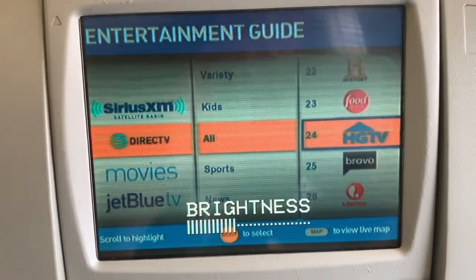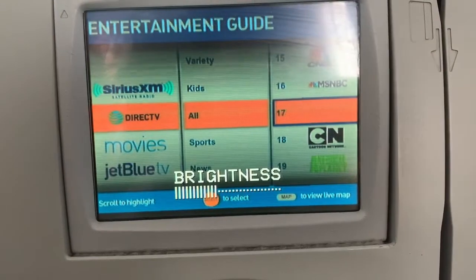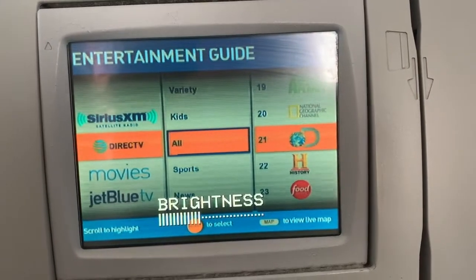On JetBlue, as far as I know from my experience, you can only get live TV. So you can hit the guide and then select your different channels, and I haven't had experience where you can get pre-recorded TV.